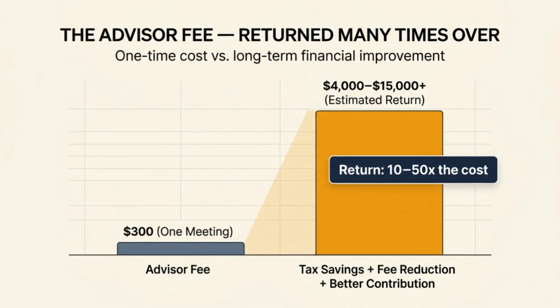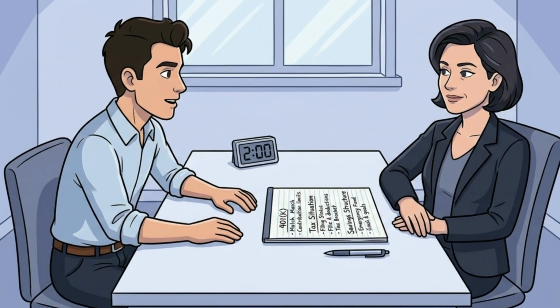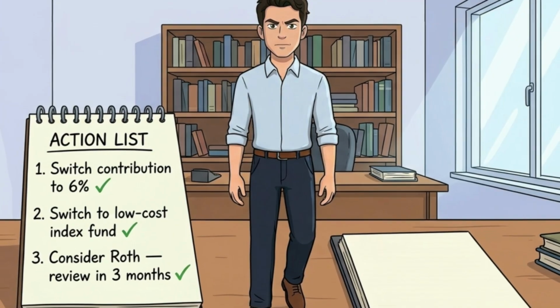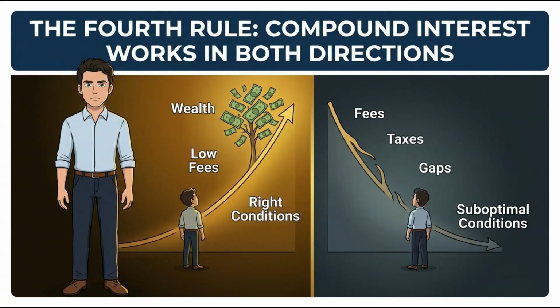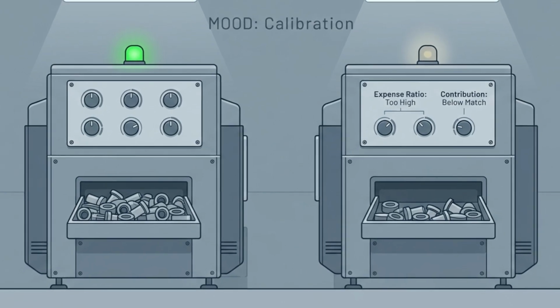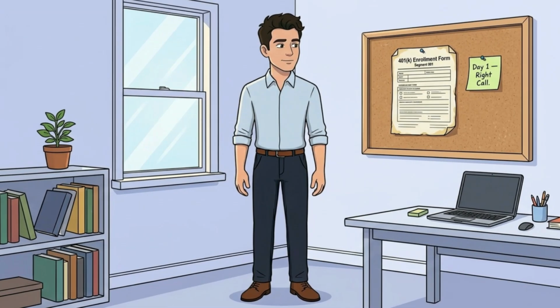A fee-only advisor charges between $150 and $400 per hour for a one-time consultation, or between $1,000 and $3,000 for a comprehensive financial plan. That fee, for most people, is returned many times over through tax optimization, fee reduction, and contribution strategy. NAPFA, the National Association of Personal Financial Advisors, has a directory of fee-only advisors. One 2-hour meeting with a fee-only advisor to review your 401k, your tax situation, and your overall savings structure will give you more actionable information than 10 years of meaning to look into it.